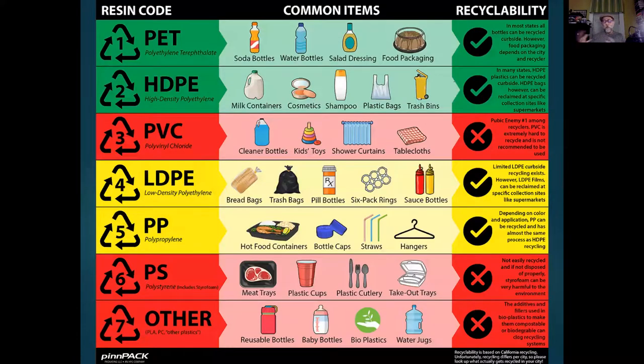So at most recycling plants, most of the time they just spend pulling out stuff that they can't recycle, which is most of the stuff in the recycle bins. Again, these types of things, just for your knowledge, they can be recycled. Again, for metal, cans can be recycled, things like that.